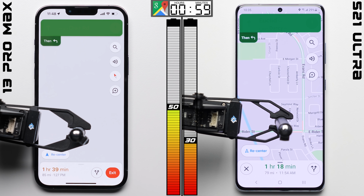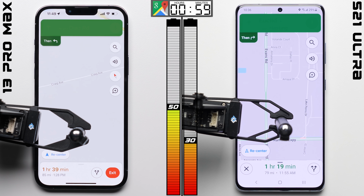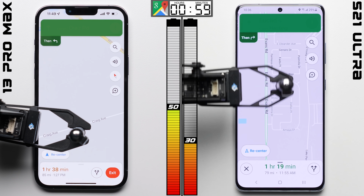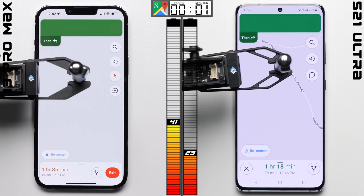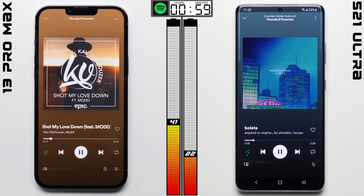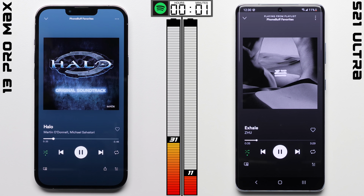So as we move on to the maps test, the iPhone is 20 points ahead at 50% compared to the Galaxy's 30. But after an hour of simulated navigation, the Galaxy actually makes a little bit of a comeback, with it doing 2 points better. We'll see if it can continue to make up some ground here in Spotify, where after an hour, no, the iPhone basically negated the results of the last test, pulling back ahead by 20 percentage points.